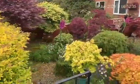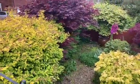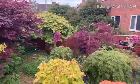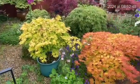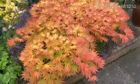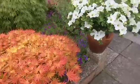That's the dogs howling, if you can hear the noise there. This is Peter's front garden. He likes acers, and he has some fabulous acers in here, as we can see. Absolutely beautiful. This one's stunning. Smallest one in the garden, and it's lovely.